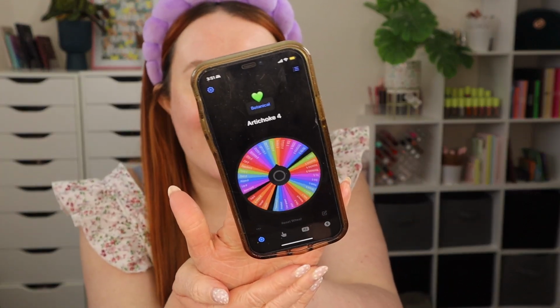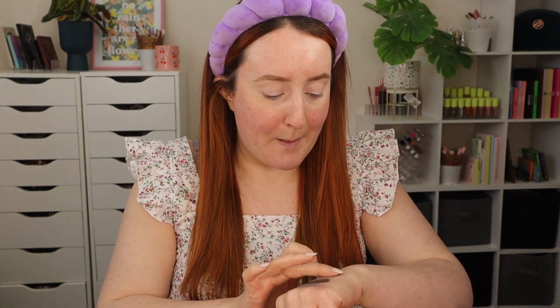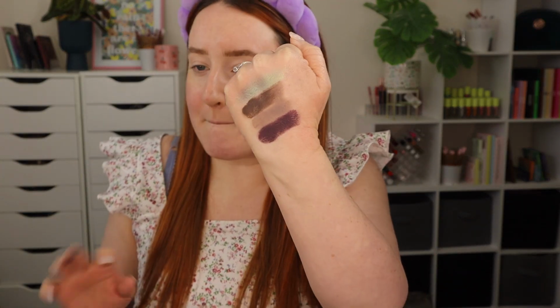So shade number 4, we have got Eggplant. I'm happy with this one. This is a matte, very, very deep purpley eggplant shade. Okay, so that is how this is looking so far. More cool toned than what I did in my first impression video. I definitely went very bright green, so this is more muted, more mature, which isn't my usual vibe.